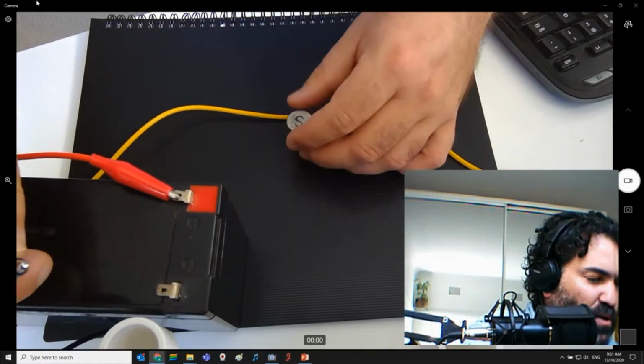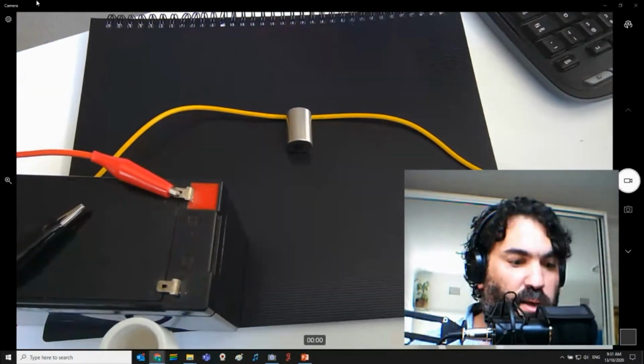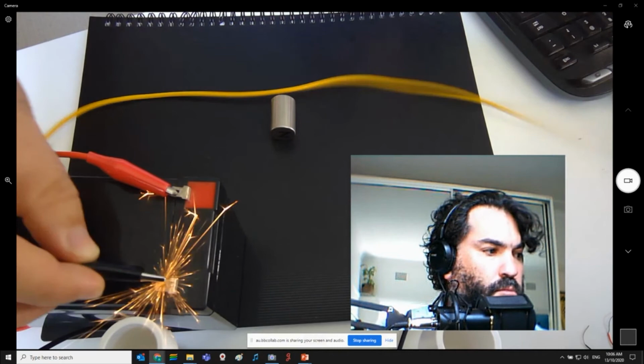If I flip it this way, what is the field doing now? That's a good question. Are you sure you've got your current direction correct?